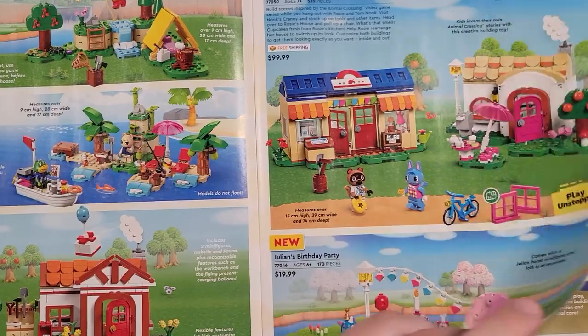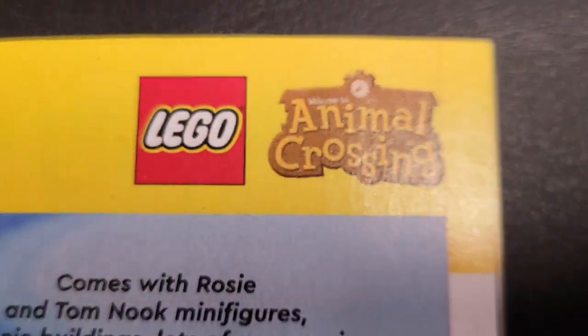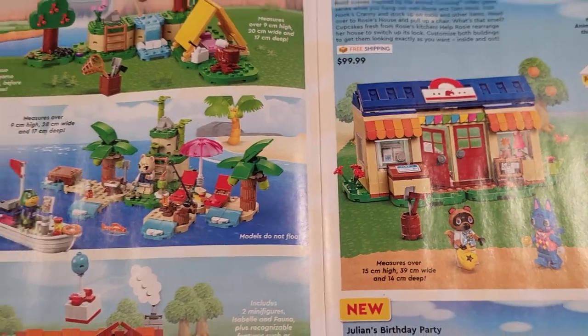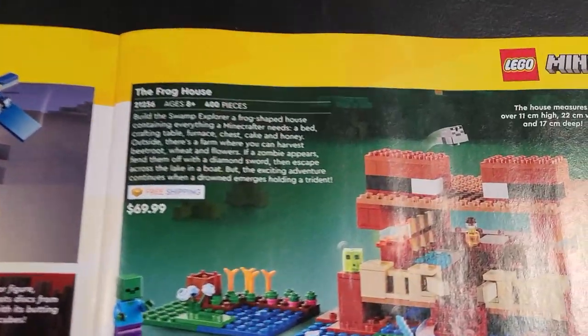I was looking for this. This is what it's called. Animal Crossing. So that's what this theme's called. And these are all the little characters. Now we're getting into the Minecraft.